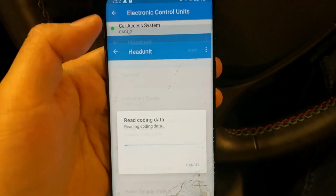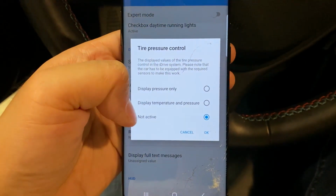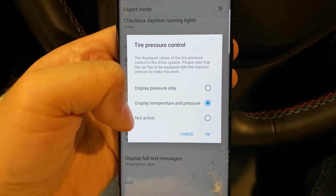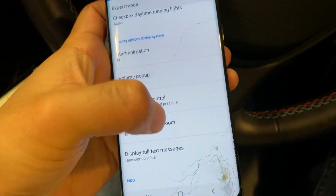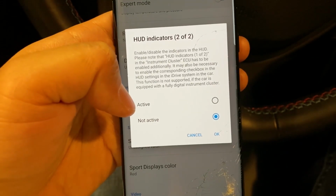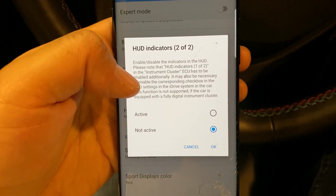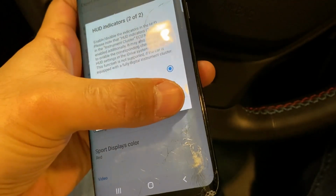Next up, we're going to take a look at the head unit menu. This is where you can enable tire pressure and temperature live readings, but for some reason it doesn't work on my car, even though I have TPMS sensors, so I'm still trying to figure it out. And in the same menu, you can activate the heads-up display indicator 2 of 2. It says 2 of 2 because there's another one that's 1 of 2 that we're going to activate right after this.